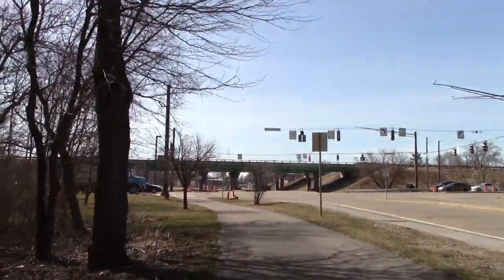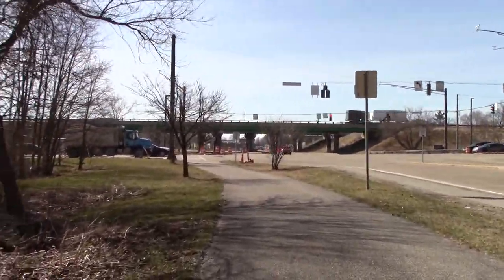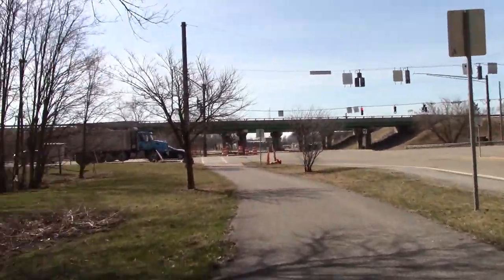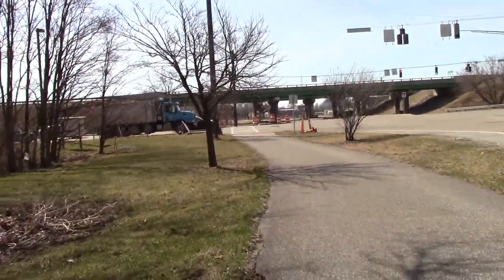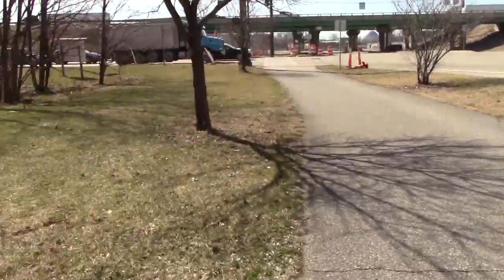Oh, coming up on the intersection of Riverside Drive and Cleveland Road. I'm gonna turn around and head back. I only have about a half a mile left on this particular walk.